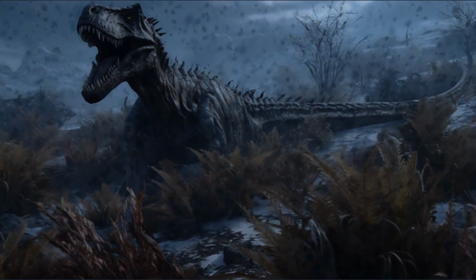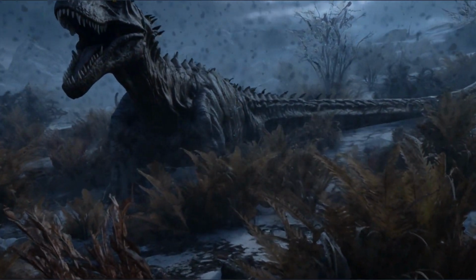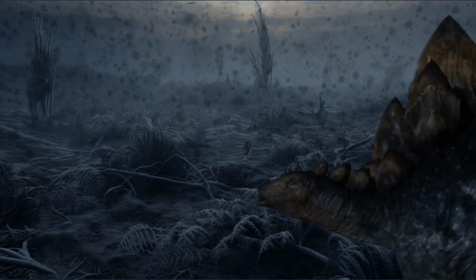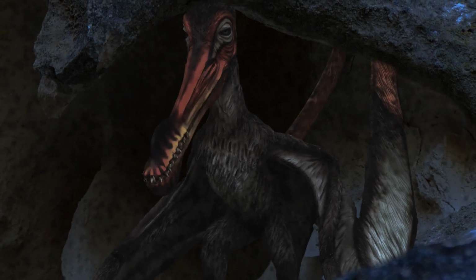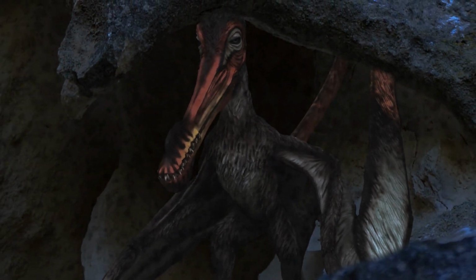Animals start to freeze and starve. They move away to search for some food and find a warm place. But it's too late, because a poisonous firestorm is approaching them quickly. Dinosaurs try to hide in burrows and caves. Some lizards are looking at the sky, which is getting darker each second.